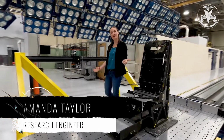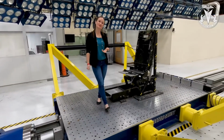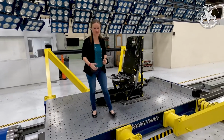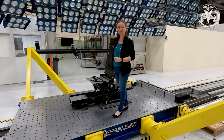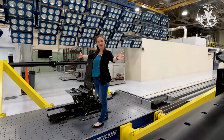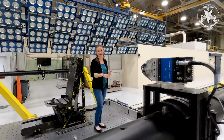What I'm standing on right here is actually what's called an impact sled. This is where we do research to protect people in aircraft accidents. You can see not only do we have the seat that we're going to test, or whatever we're going to test, but we also have cameras on both sides as well as enough light to light up a football stadium.